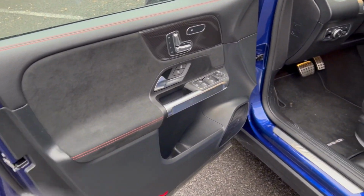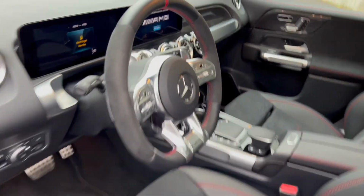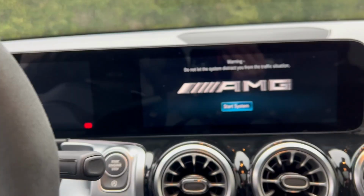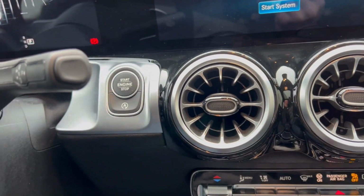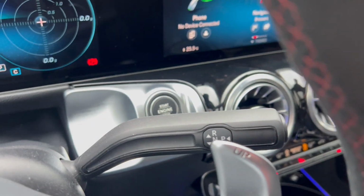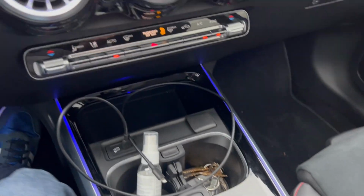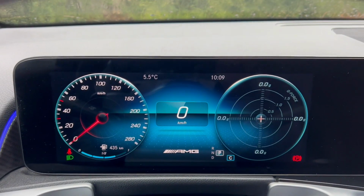Simple, though still premium enough. There's your twin 10.25 screens. Let's just slide in the board. Start it up. Still with the stock, I love it. Leaves a lot of room down here, as I've been reminded.